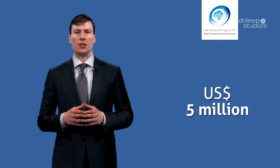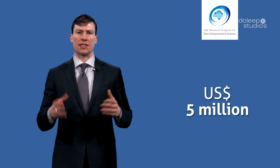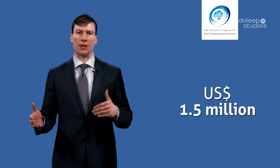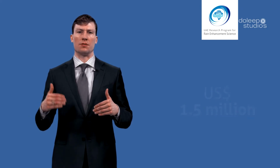The total amount of funding available for the program each year is $5 million US. We distribute this money over a number of successful proposals, but each proposal that's awarded can receive no more than $1.5 million to utilize over a 3-year period. That means each project gets up to $500,000 US per year for performing the research.